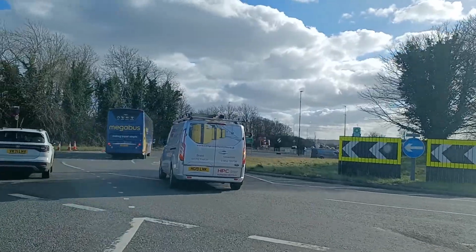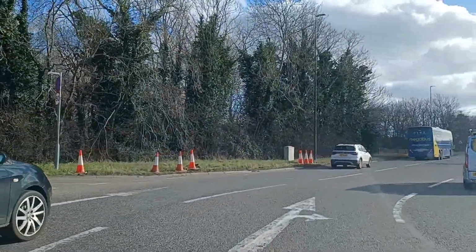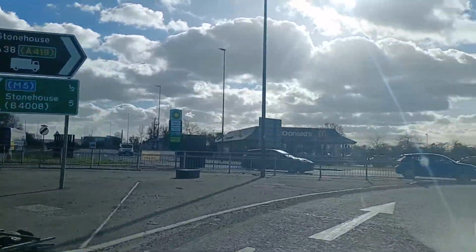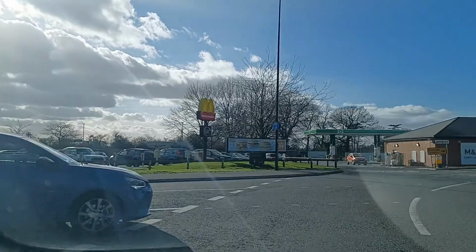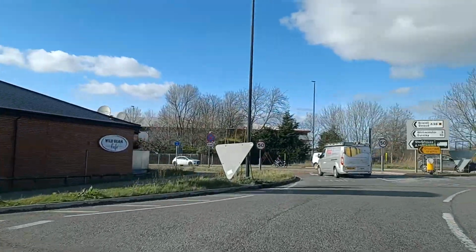So we're going to go to the middle lane here, which says all routes. Follow it round, keep in the lane, don't change lanes, stay in that lane until we reach our exits, and then off.